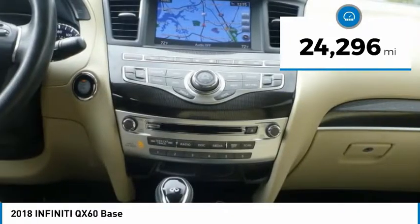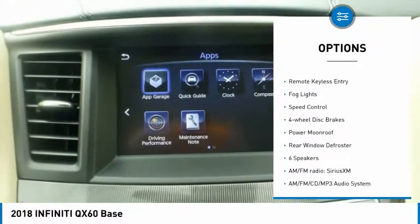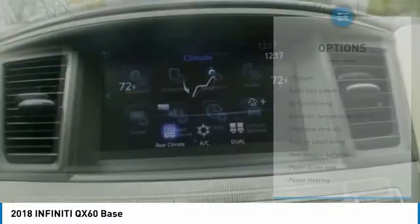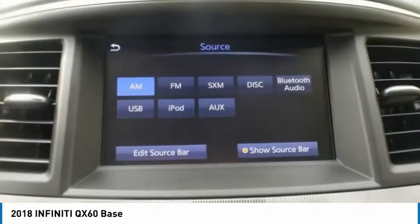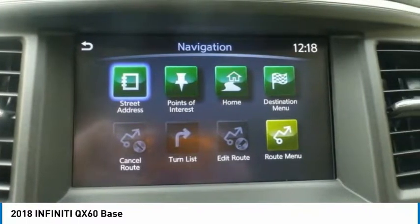Here are some of this vehicle's great options: electronic stability control, power liftgate, brake assist, traction control, remote keyless entry, fog lights, speed control, four-wheel disc brakes, power moonroof, rear window defroster. This isn't just a vehicle, it's an experience. So stop in for a test drive today.